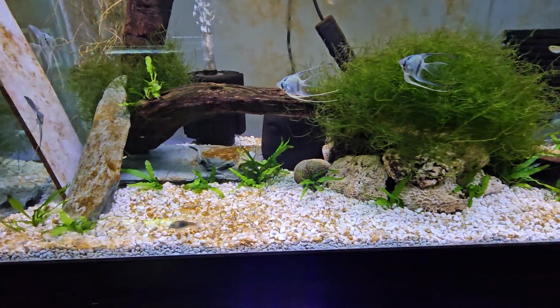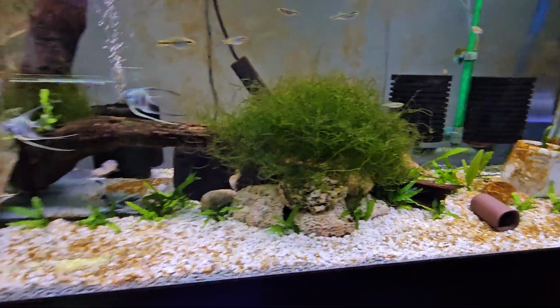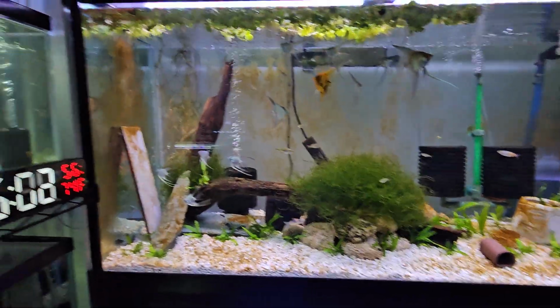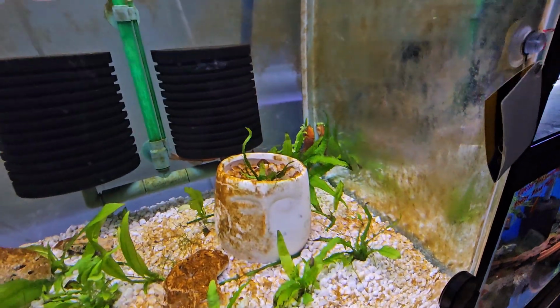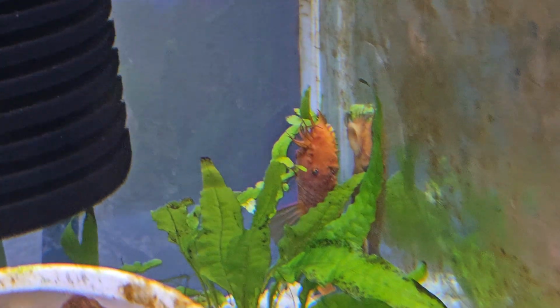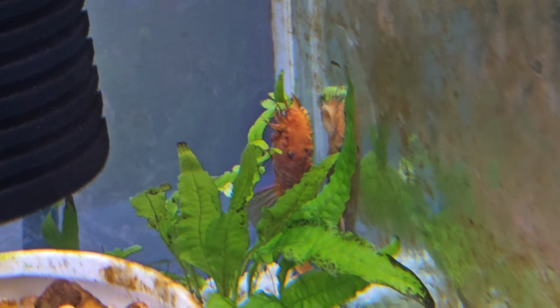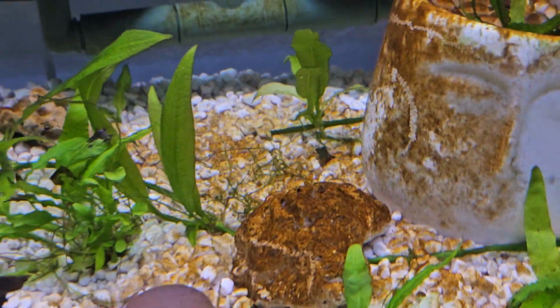And they're planted all over. They're doing good. A whole bunch of Christmas tree moss. Try to make it look nice with the driftwood in there. And there's the father, the male pleco, right there. He's hiding back there. Yeah, I like the substrate.